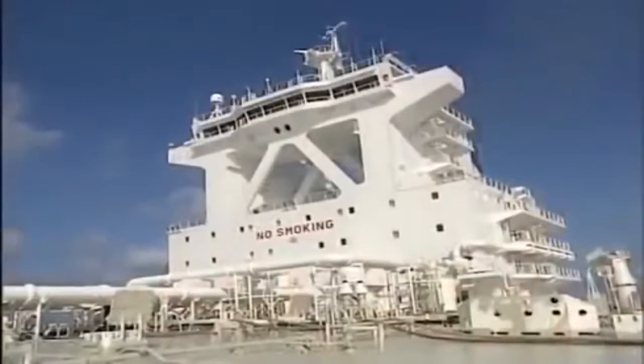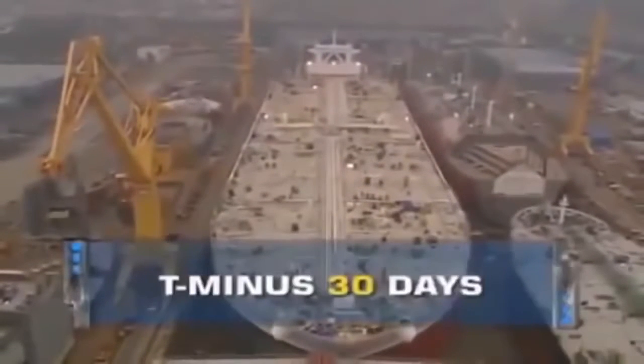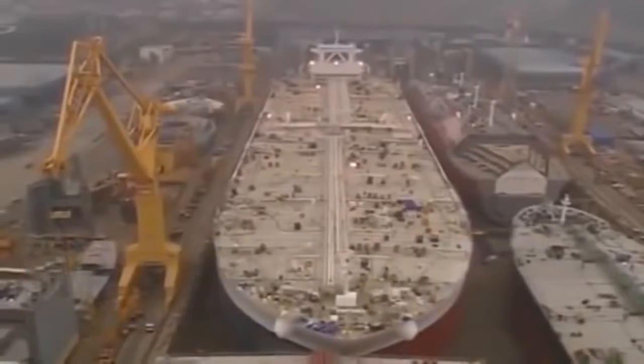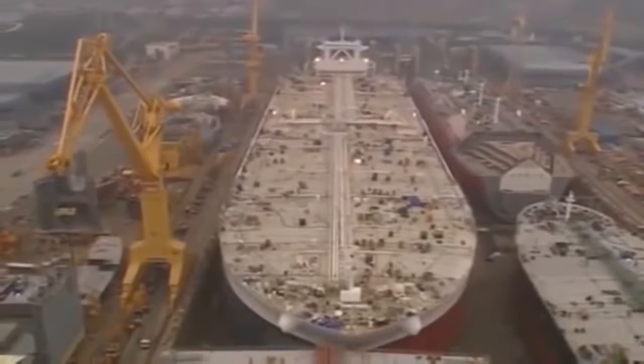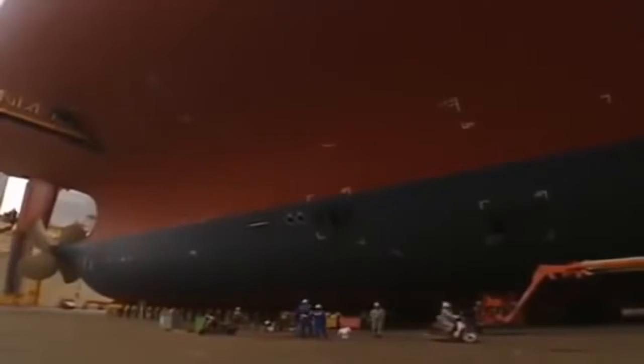In the Daewoo shipyards of South Korea, where 20,000 workers complete an average of 1 big ship every week, the launch of the largest double-hulled tanker in the world is getting very close. The Hellespont Fairfax, a ship that demonstrates the advantages and the possibly disastrous dangers of supersizing.